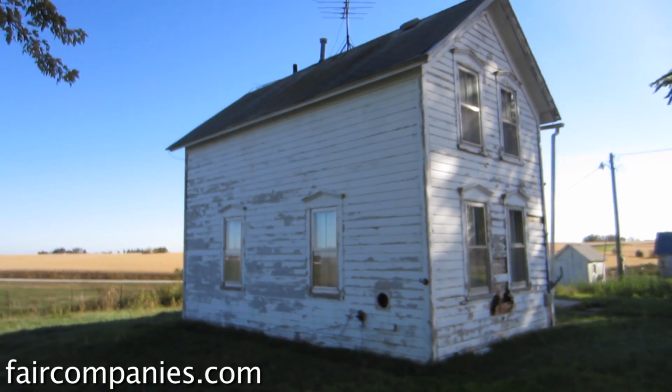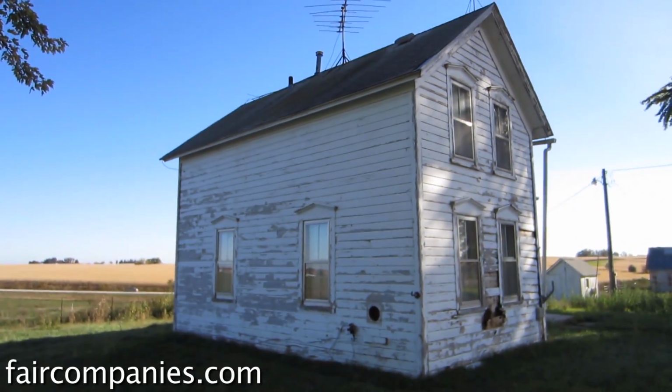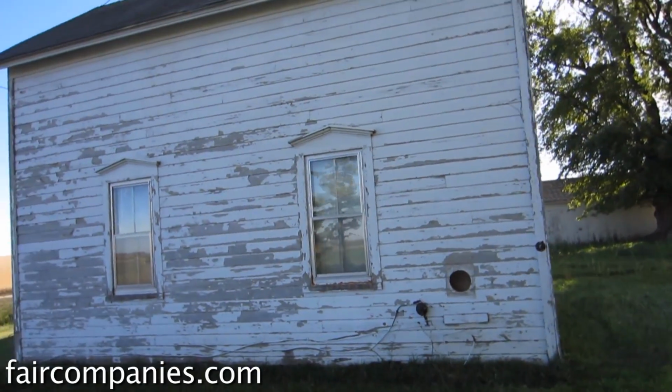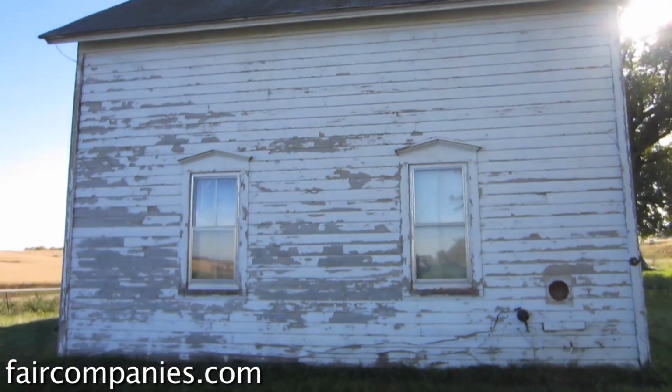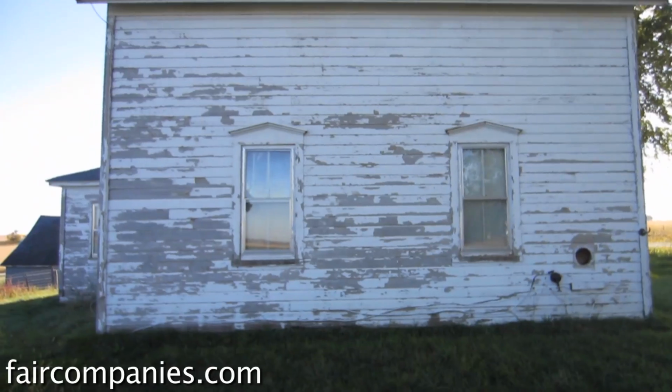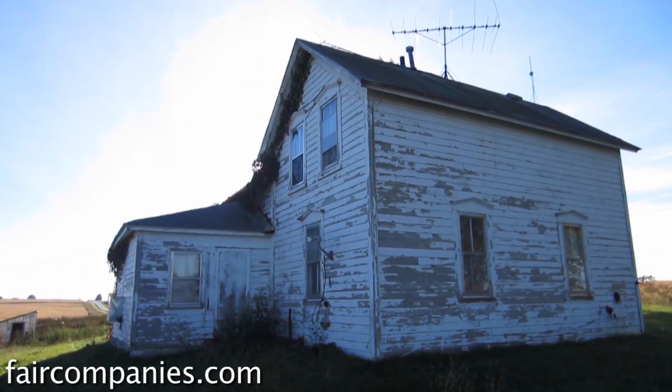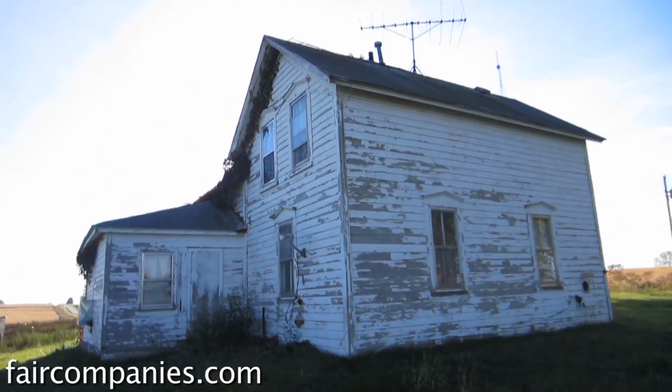These are just all over the landscape and they're getting burned all the time. So people just, they don't want to pay taxes on these things, rightfully so. So they just light them on fire to get rid of them. It's really too bad.